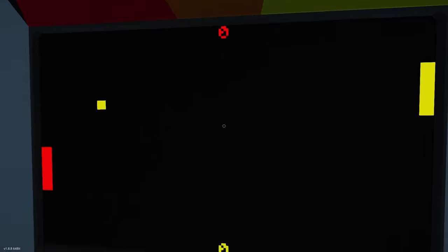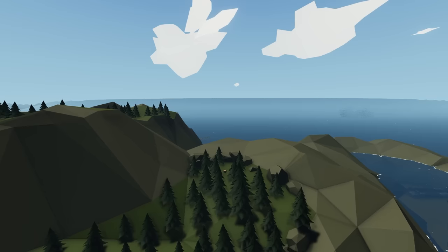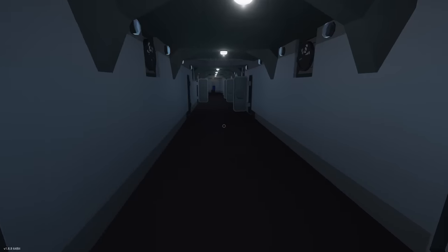This guy's good. You know what? I gotta look. Oh my gosh. That is like a 100 or 200 foot tall wave coming this way. Are we safe? I don't even know.